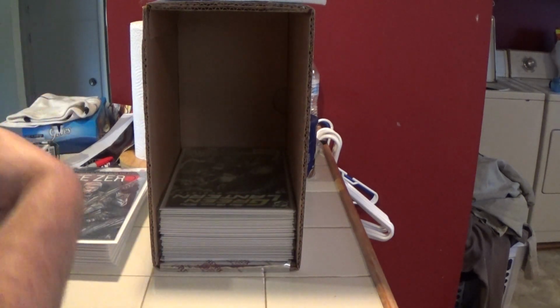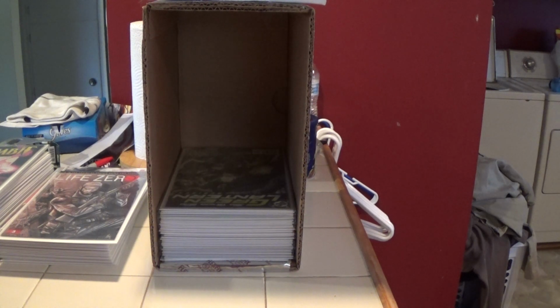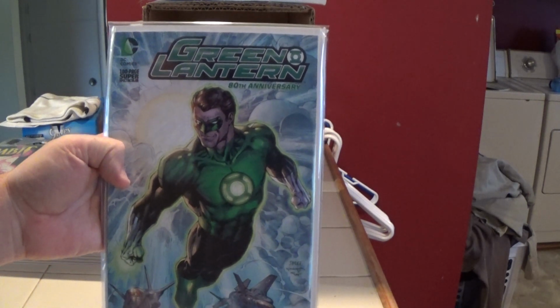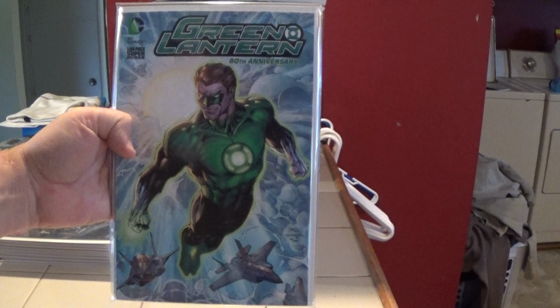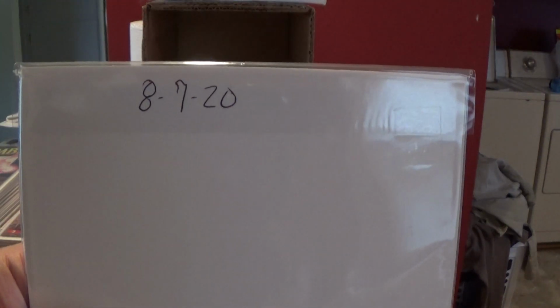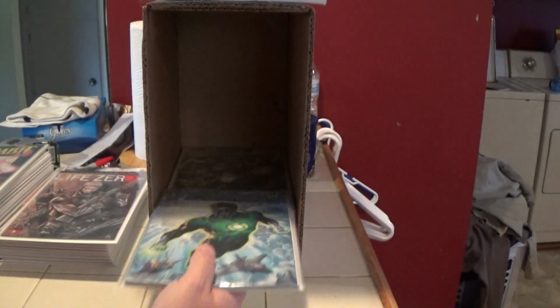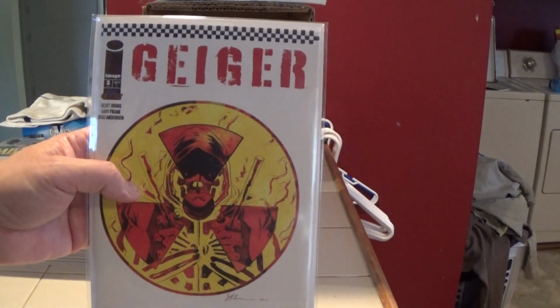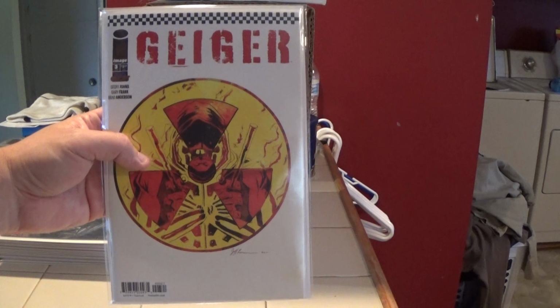Here is the Green Lantern 80th Anniversary 100 page Super Spectacular. That came out in 2020. Okay. Now we're going to move on to some Geiger. I have Geiger number 3. I really enjoyed this series.